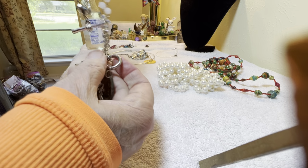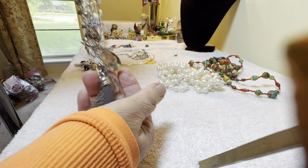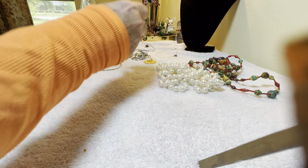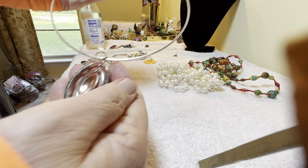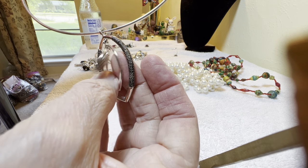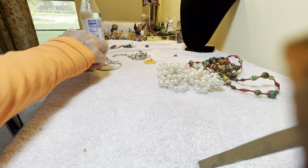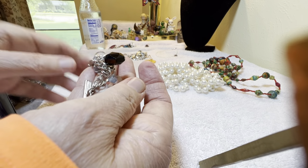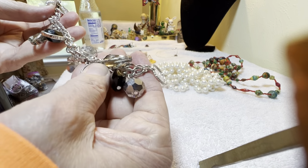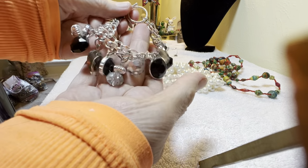Sparkly, very sparkly. Then it closes like this. $4. Glass. That's just got a dip. I don't know if something was supposed to be in there or not. $2. Designer White House Black Market, and the black is plastic and the other is glass. $4.